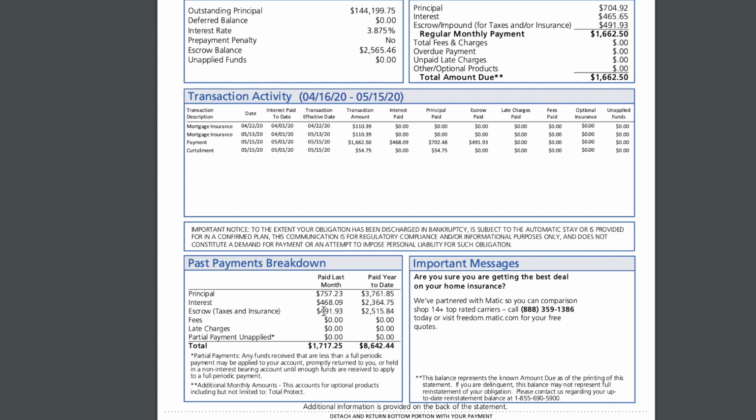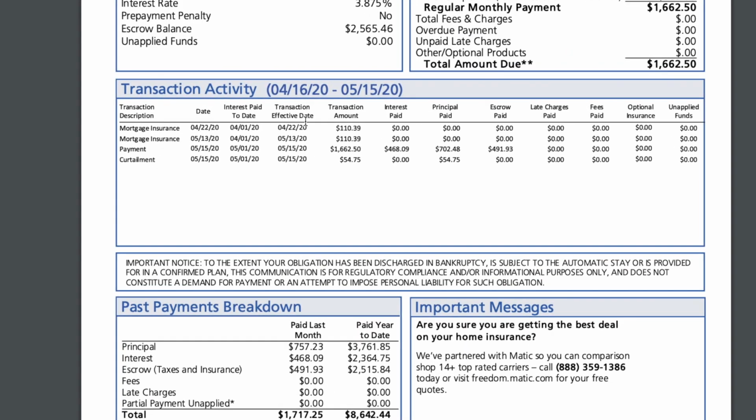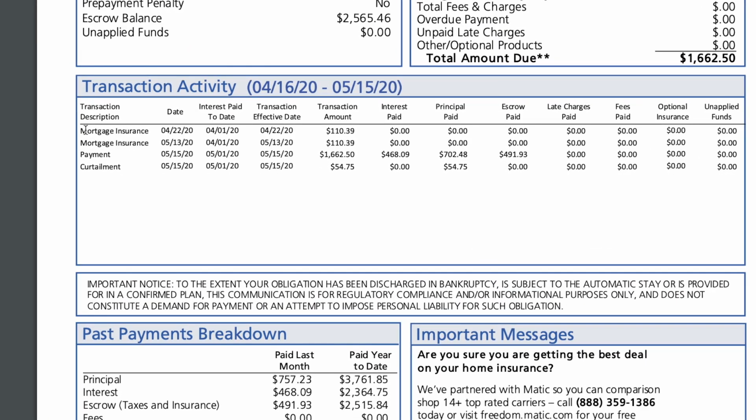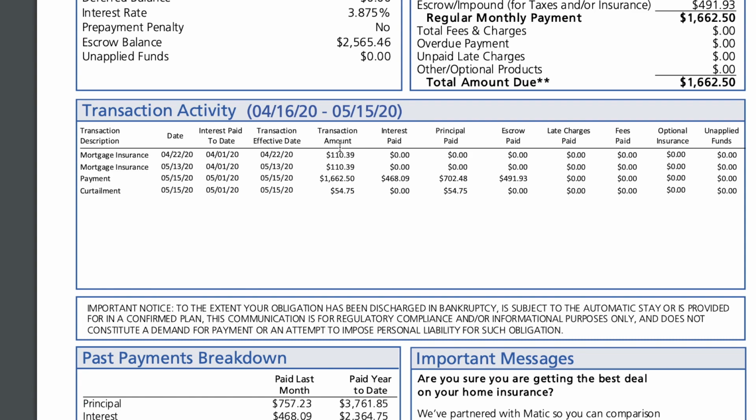What else is on here? So here, if I can, maybe I zoom in, there we go. It does walk you through what is in the escrow. So there's my mortgage insurance, and there's 2 of them. Oh, this is actually, so here when I'm zooming in, it shows you the transaction activity that I had for this past month or whatever. So it took out of my escrow balance $110 in mortgage insurance twice. And then here's the payment that I made the month prior.